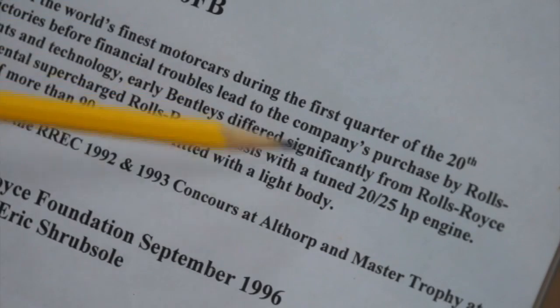Interesting between the Bentley and the Rolls-Royce. Even today, in 2014, they're two cars that are just so similar, aren't they? Mm-hmm. Yep, they were pretty much identical up into the 70s and even into the 90s. It's kind of like Buick and Cadillac. Yep, just different grills. Yeah. Okay, we look at the little plate there with information at the front and the Perspex holder.